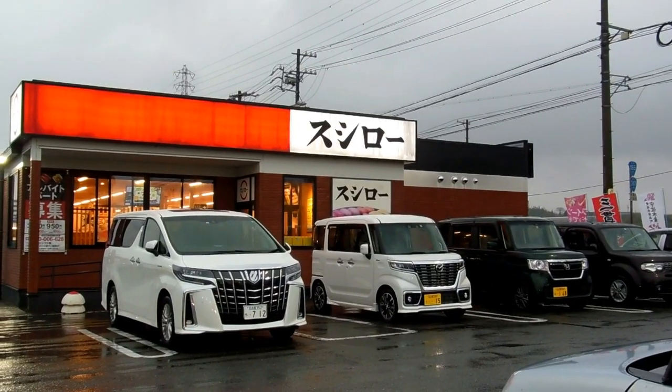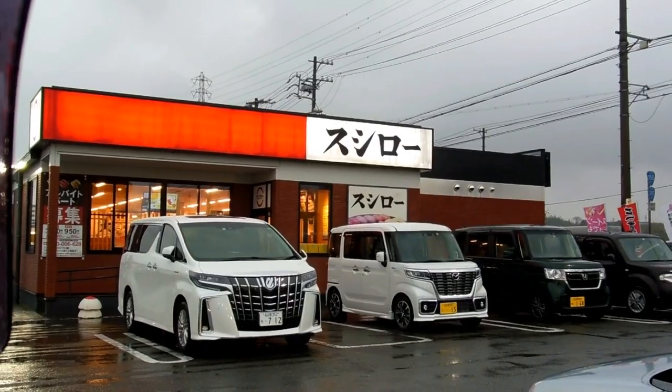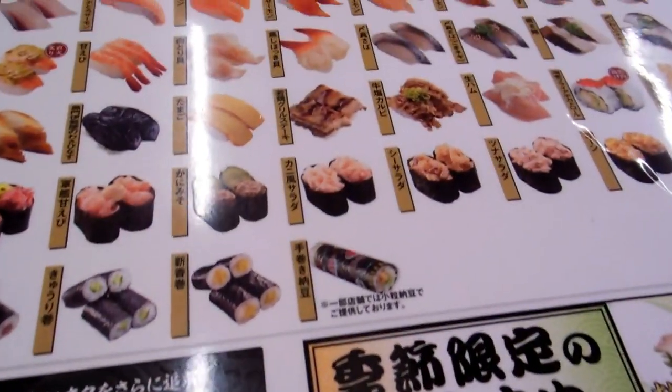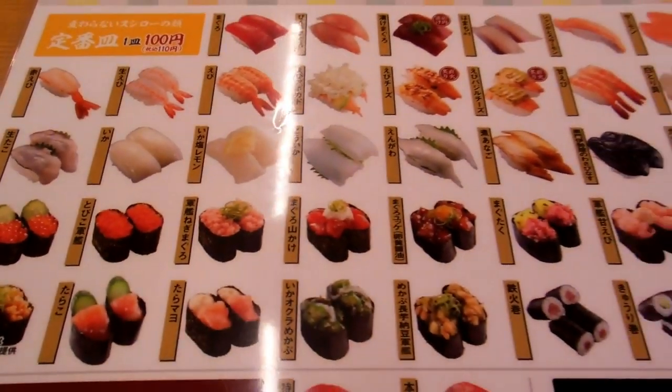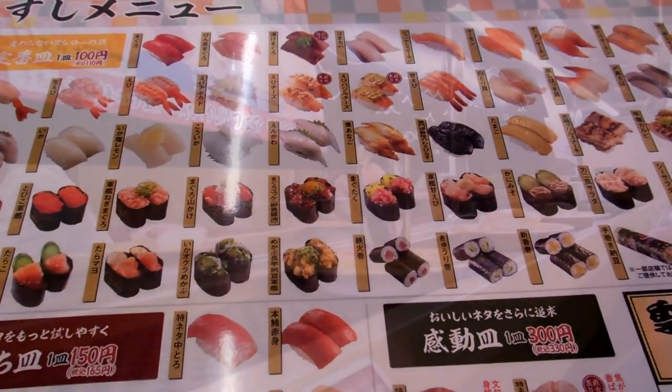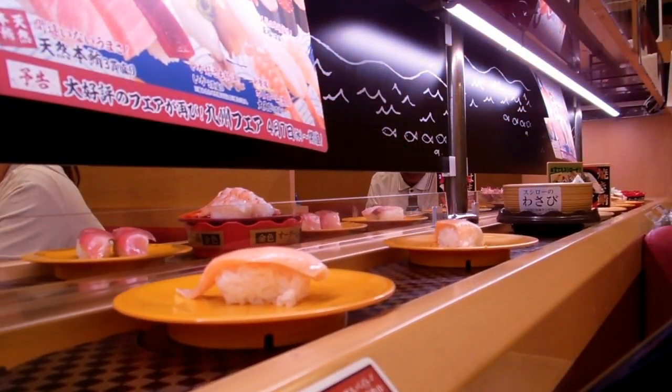Hey guys, another quick video for our food and eating in Japan playlist and our mini series on 500 yen meals in Japan. So Sushiro, we've showed you Sushiro a couple of times before in our food and eating playlist. Here's the menu, or part of the menu, 110 yen for each of those sushi. There's some others there that are 150, there's some others that are 300.